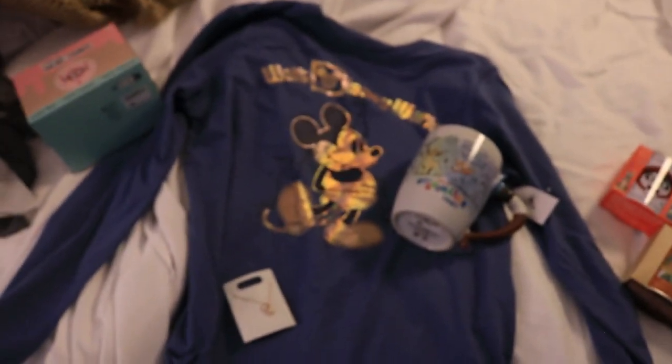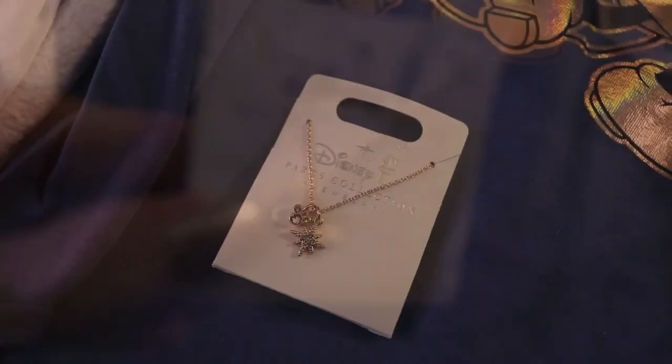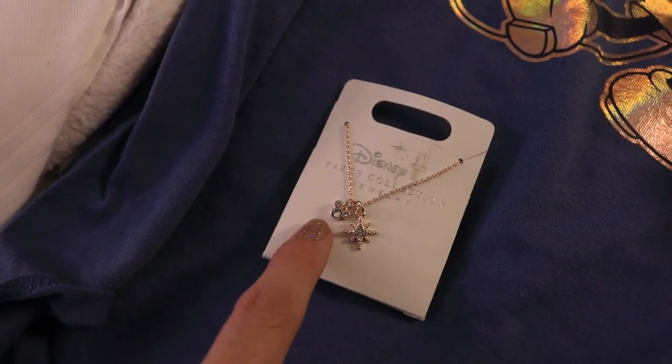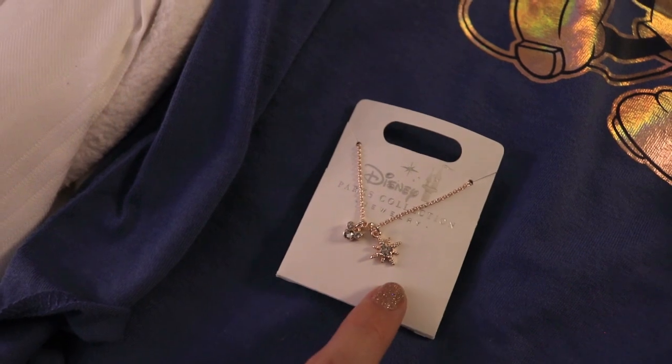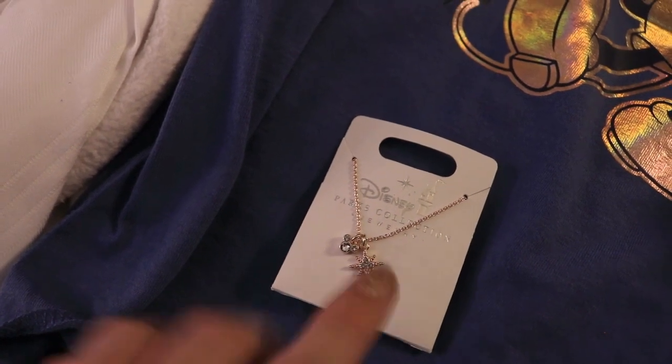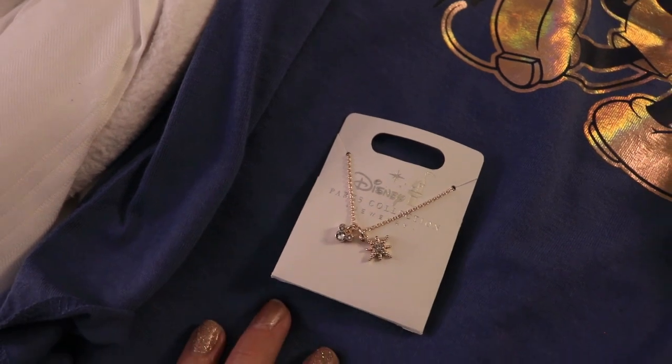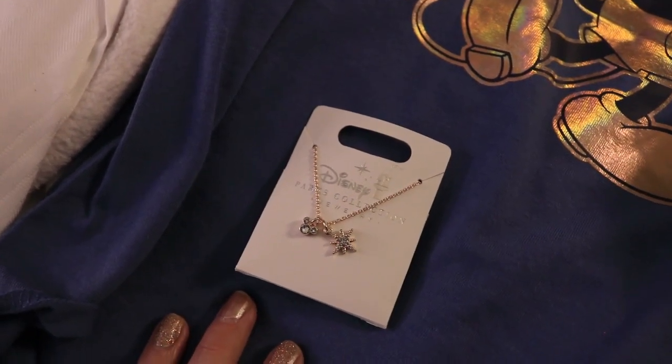I bought this shirt for myself. Lighting is not great. Maybe when I get home, I will show myself with it on. I also bought myself a little necklace thingy. There we go. So you can see it's a little Mickey with a little, I think that's supposed to be a firework, but a little Mickey. I liked how it was really subtle, but still Disney. That's super, super tiny. That's a really, really tiny Mickey. So you wouldn't even know it's a Mickey unless you're looking up close.